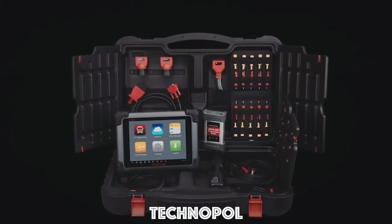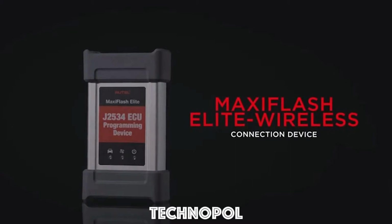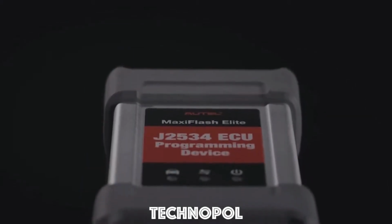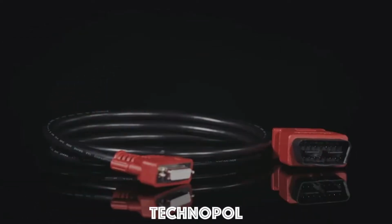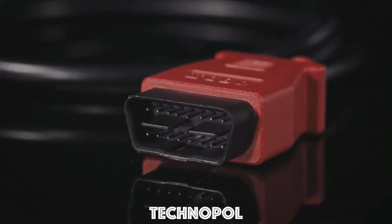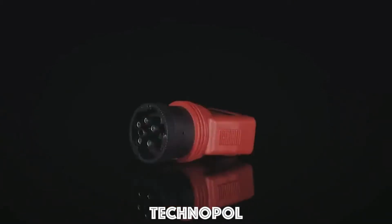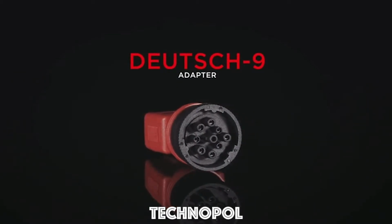A complete Maxisys CV kit comes with the latest compact-sized J2534 MaxiFlash Elite Wireless Bluetooth VCI to provide the furthest mobile operation around the vehicle. The toolkit comes with the standard 16-pin connector used on many medium and heavy-duty trucks, and both 6 and 9-pin Deutsch, both first and second generation, connectors for the remaining HD vehicles.